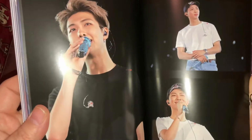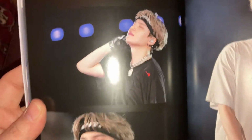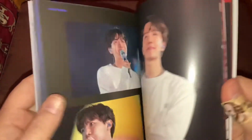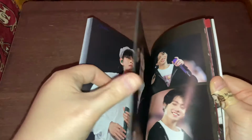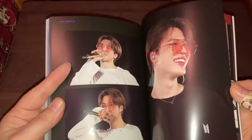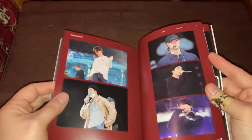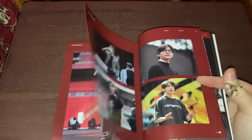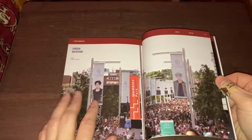I think they were moved by the army in London. They were singing Forever We Are Young, which is one of BTS's songs. J-Hope. Oh yeah, he looks sad right there too. It must have been that they were moved. He's so cute. So handsome. Tae's adorable. I can't help but say that every time I look at them, you know, they're precious. London rehearsal. London backstage.